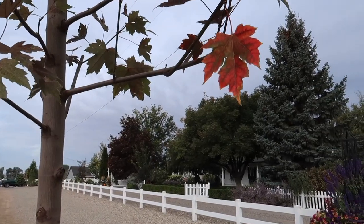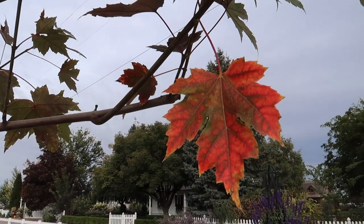Well, it looks like we have one leaf changing color. Starting to look awesome.